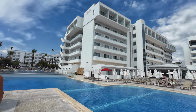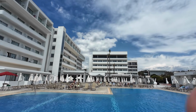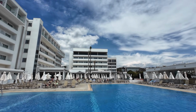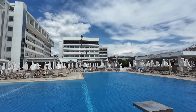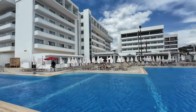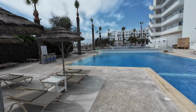So, as you can see, these are the other rooms. These are the pool facing ones. Now, that is your rooftop terrace at the top of that one. Beautiful area. And then just at the building behind it, that is your adult only area with your pools and things. They are really upgraded, haven't they, over the years. And you've got your little four posters there.